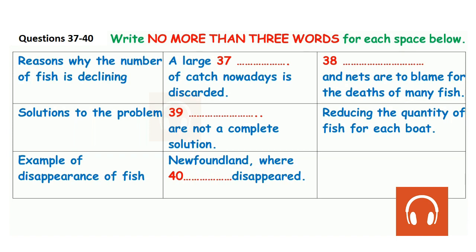Another important reason is that a sizable proportion of the catch from modern trawlers or fishing boats is thrown away. Nets quite often land fish that are not wanted and which are thrown back into the sea dead. Discarded nets and other traps are responsible for the deaths of many fish. Our seas, like the rest of our environment, are littered with rubbish, which also destroys lots of fish. And fish are also being changed by the chemicals dumped into the oceans, as well as by overfishing, so the size of certain species is decreasing. More then have to be fished to produce a decent catch.